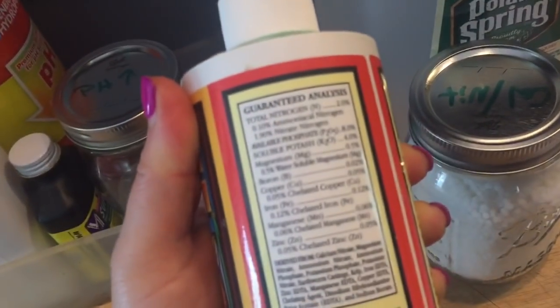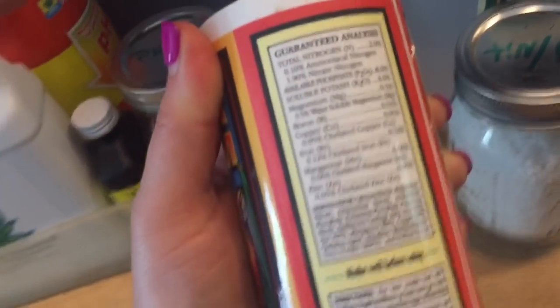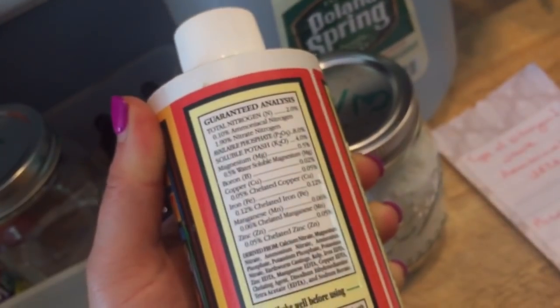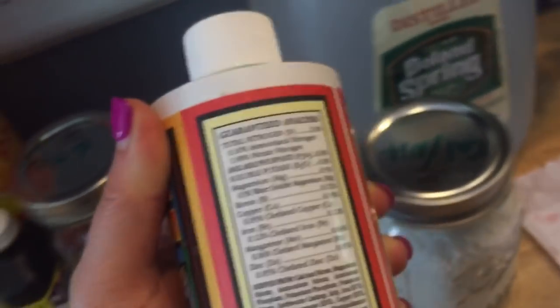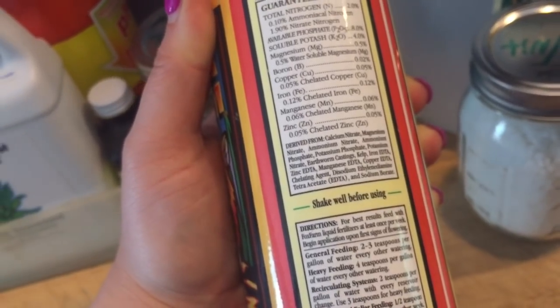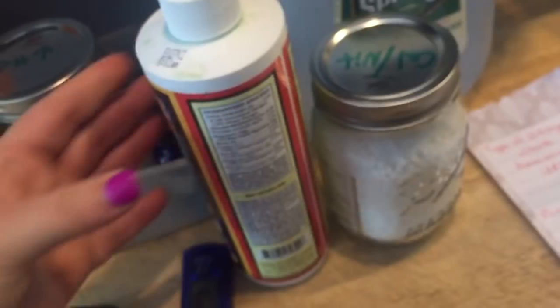So I have this product, which also has micronutrients. It doesn't have very much nitrogen, but that's okay because I'm getting it from this product right here. So it has all these micronutrients available, so I add these 2 together.